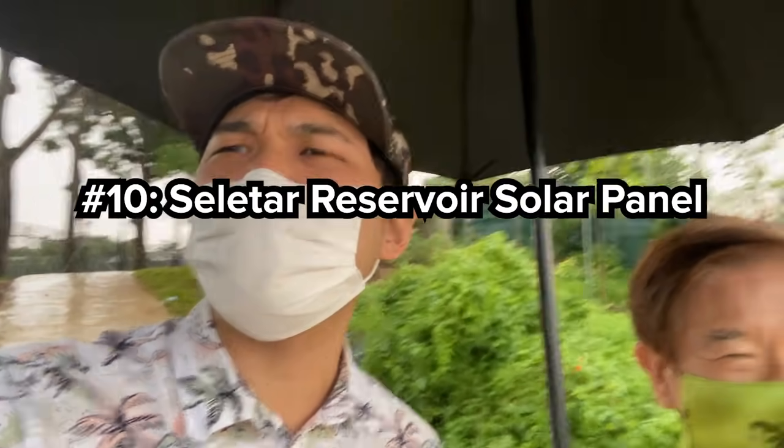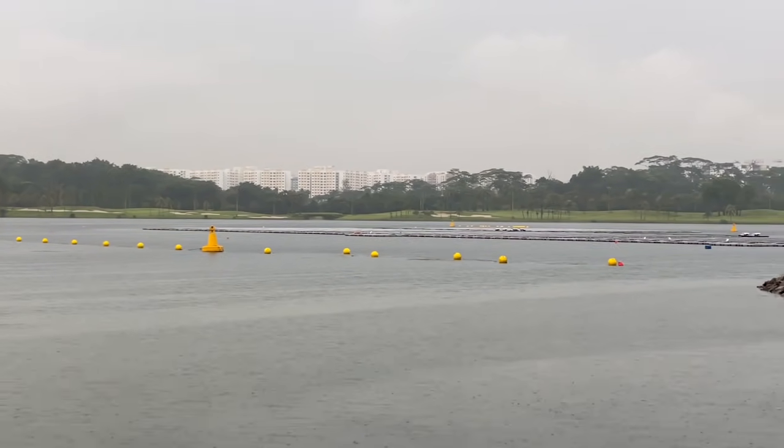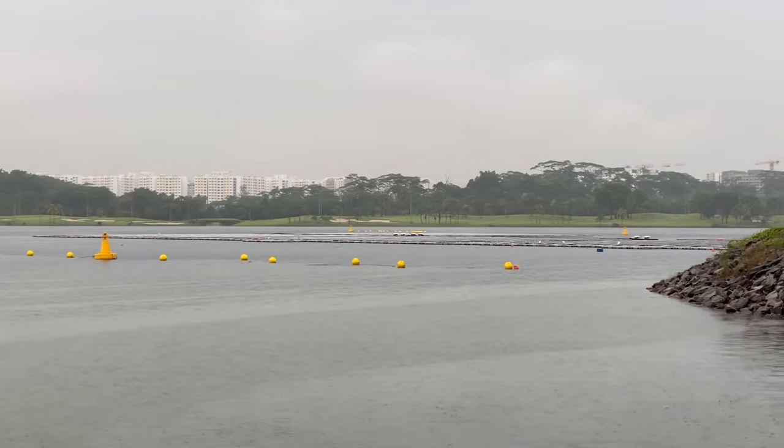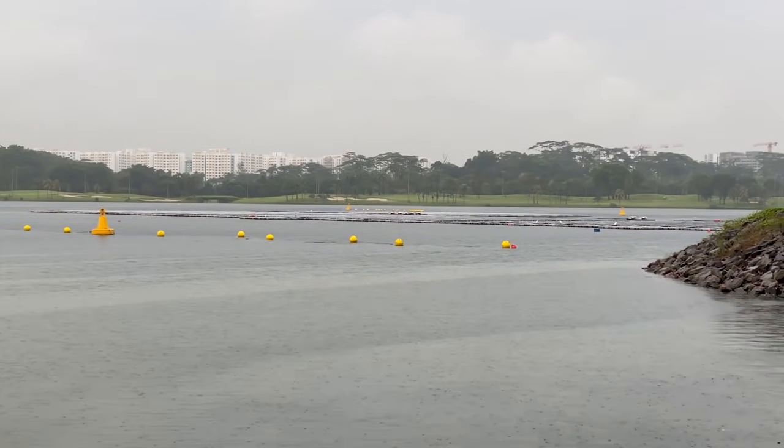All right. So this is the ninth thing you should do in Yishun. What is this, Jimmy? I need an explanation. What are we looking at right now? Okay, we are now looking at the floating solar panel farm. Instead of buying expensive land to do these solar panels. So you're saying they put the solar panels on the water to save space on the land? Yeah, correct.